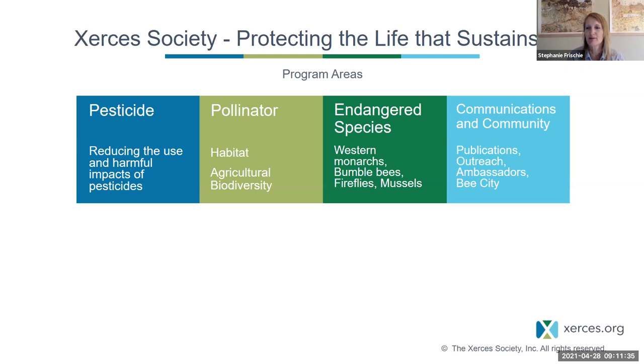And we also have programs in communications and community. So these are the folks that help us put together and deliver wonderfully informative publications, our YouTube channel, our outreach programs. We have an ambassadors program of volunteers who also help educate about invertebrates around the country, and our Bee City USA program, where towns, cities, and campuses pledge to be pollinator positive. Now, all of our work is done through using restoration, research, education, and advocacy to further our conservation mission.